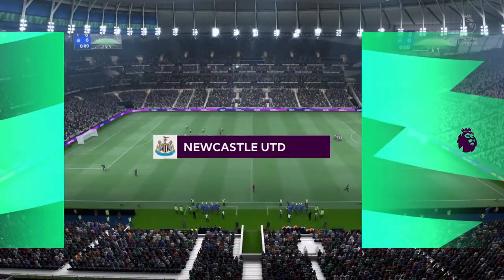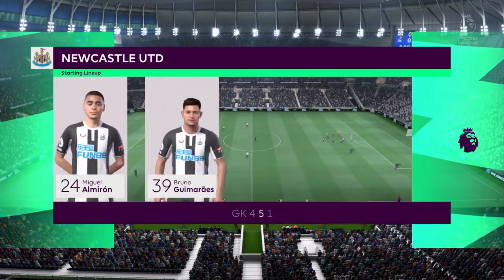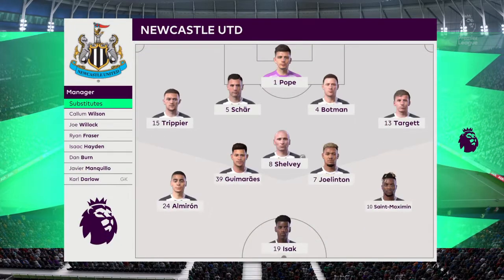So the starting 11 for Newcastle United. Well, they're playing in a 4-5-1 formation, which is set up to counter-attack at pace. Yes, they'll play with a flat midfield out of possession, but when they win the ball back, they'll break forward really quickly. Let's hope they play it well today.